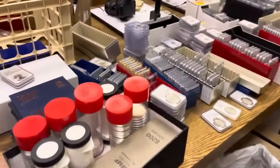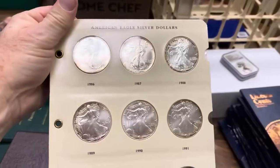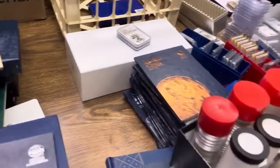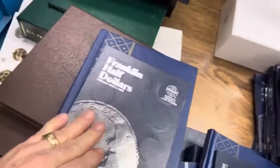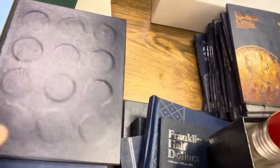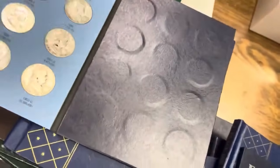I was impressed. Now, I'll start with the Silver Eagles. There is a complete set here, a graded set, and we'll look at that. These are silver dollars here, rolls of them. It's like the Franklin half set here, complete. You've got sets like that. A lot of them are incomplete as well, but it was a work in progress.